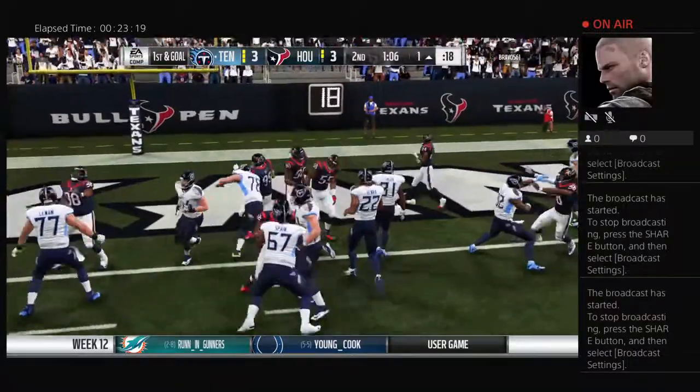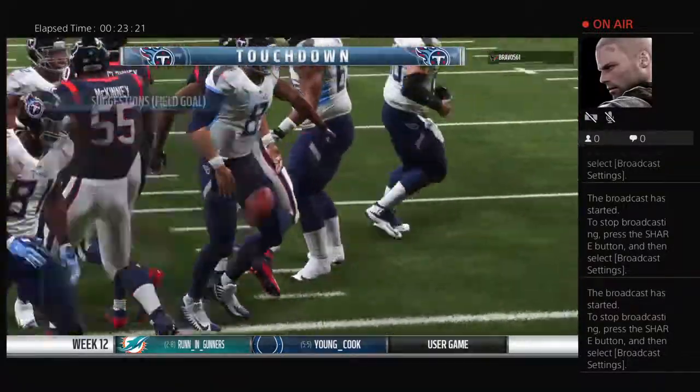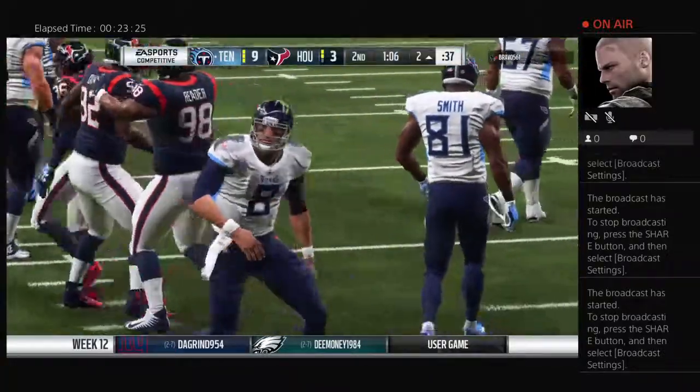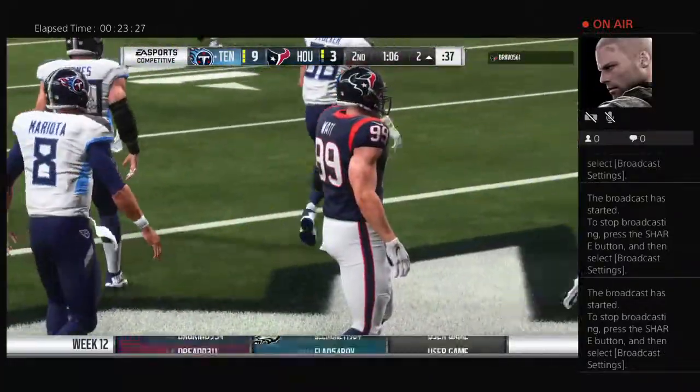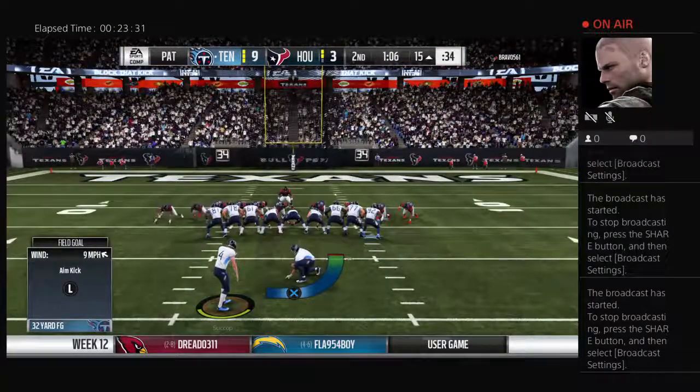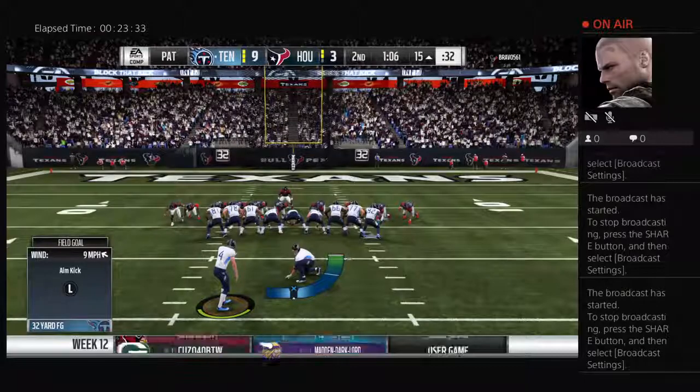They'll sneak it with Mariota. And he will take this one in for a Titans touchdown. Marcus Mariota, his 17th touchdown now on the season. And the Titans are able to strike for 6.